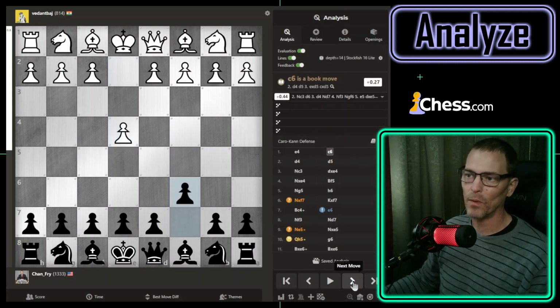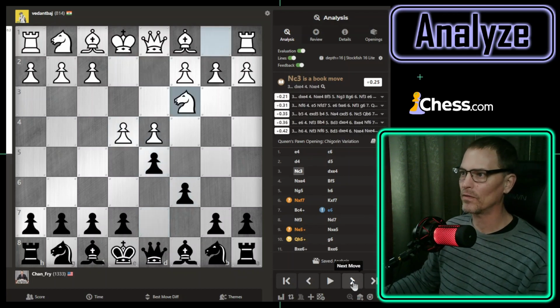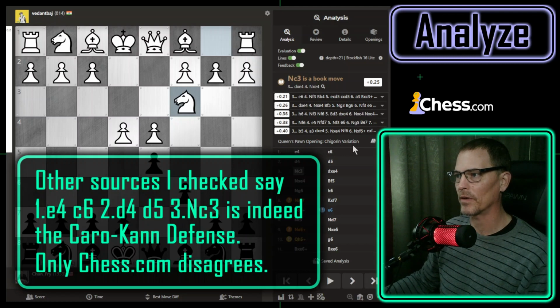My opponent played e4, and I played the correspondence. We got the, I think that's the classical variation. No, this is the, oh, right. This isn't the correspondence according to the opening book on chess.com. This is the queen's pawn opening Shigorin variation. I'm pretty sure that this is the correspondence.